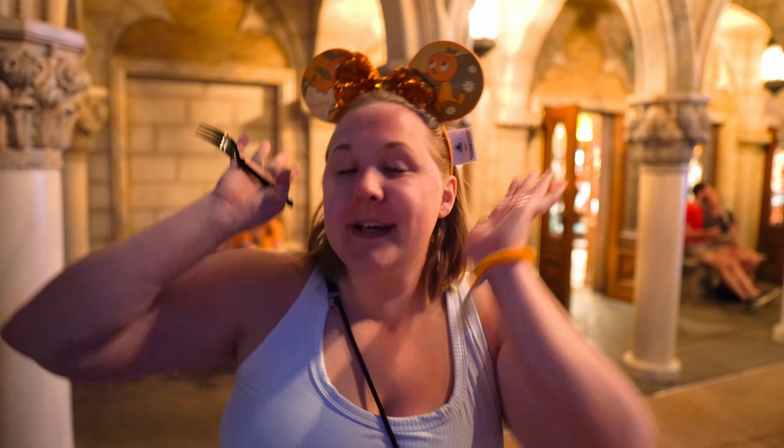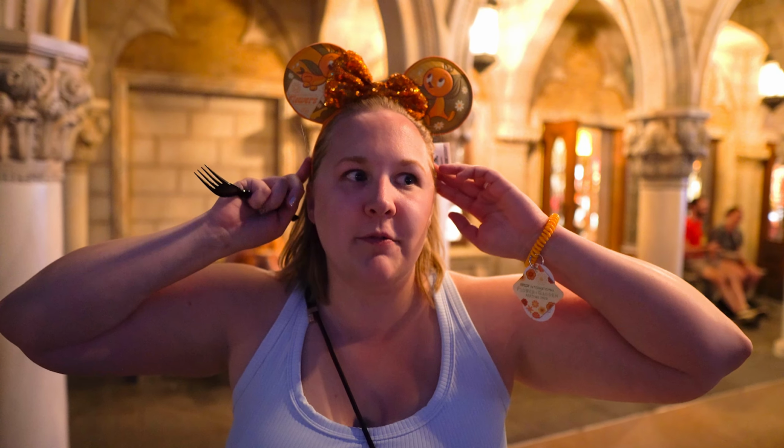Well, I have a new addition to my attire. I finally got these ears. I really wanted them. They're very cute. Mark Allen told me to get them because they look cute.